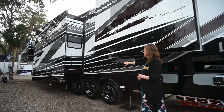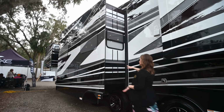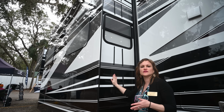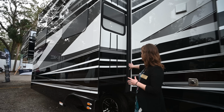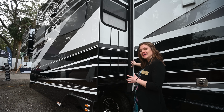So here's the back of the furnace. Everybody asks me, what are these little things? These are actually going to help you flip your seals inside and out. We have a triple seal on this coach. On the interior of this, you've got a bulb seal attached to a seal sweep on the inside wall and on the outside wall.